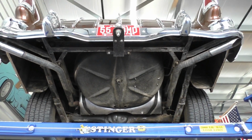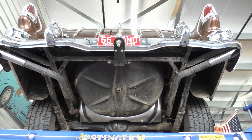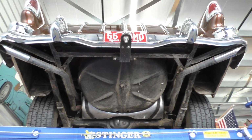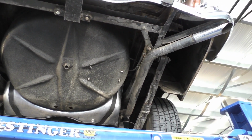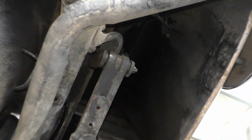All right, as promised during the walk around, we have it up here on the lift for you. We're going to show you the undercarriage. This is a rock solid car. Definitely could easily take this car to the next level. Known Nevada history. He purchased it from Nevada in 1987. I know I'm probably repeating myself because I talked about that during the walk around, but we've spent some time under the undercarriage here. We're going to share what we see.